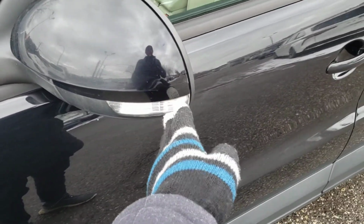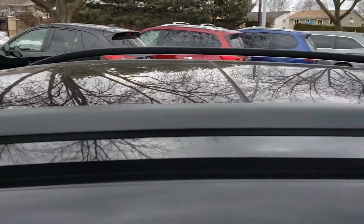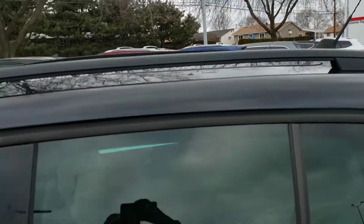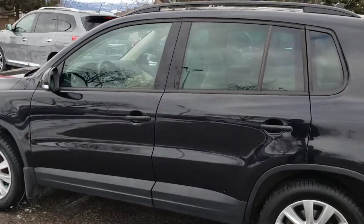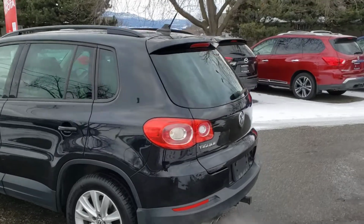You've also got the nice LED turn signal indicator integrated right into the mirror. And if we take a look up top there, you will find the roof rails, which makes it nice and easy to expand your storage at some point in the future if you choose to do so. You've got a nice compact and sporty side profile to this vehicle.